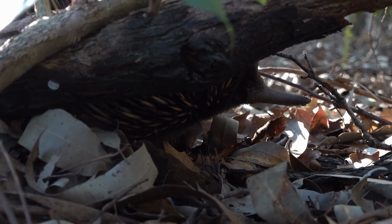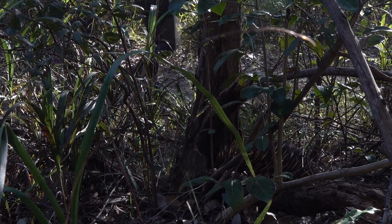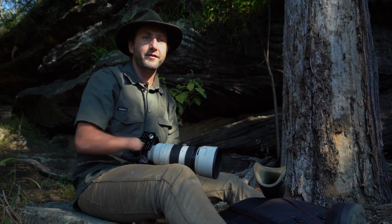I just got to watch it and see what's happening. And what was astonishing is people just walked on right beside the echidna and I in the grass and they didn't even know we were there. Ah, there's another water dragon down there.